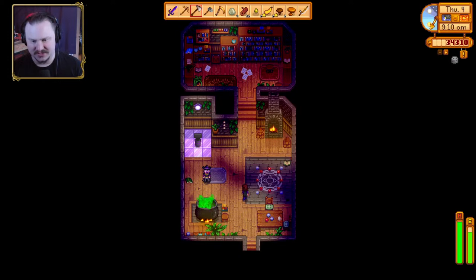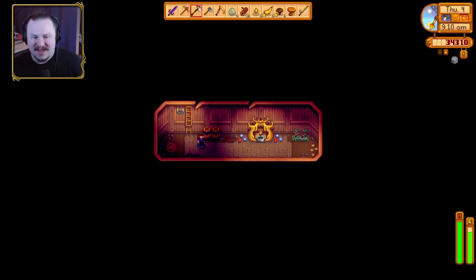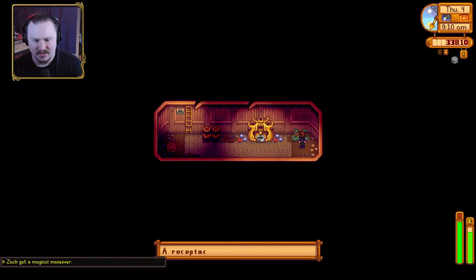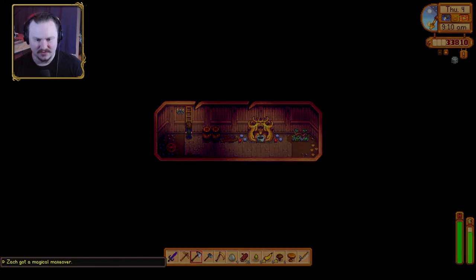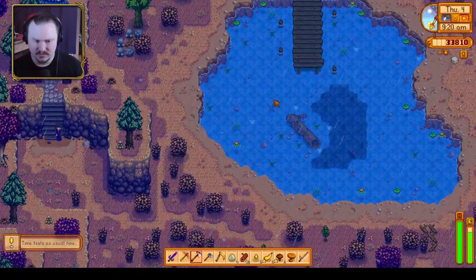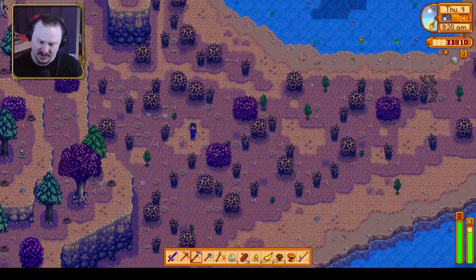What a strange place to insert porn into. And it's so pixelated. I could go into the basement! Shrine of Illusions to modify your appearance. Hell yeah. You got, okay, a magical makeover. I can and do. But most importantly, there's something really cool I can do with that now, and I'm very excited to show you once we have finished our Krobus-ing. Full Krobination.